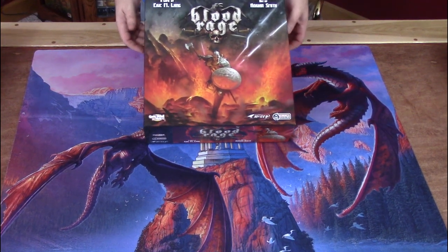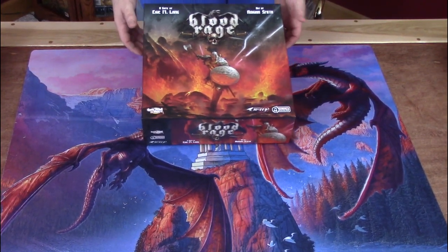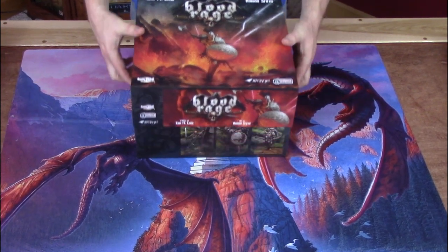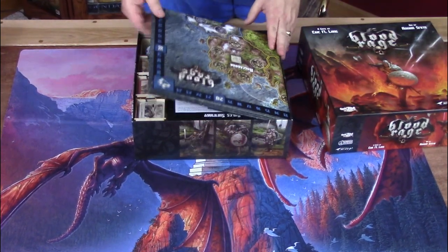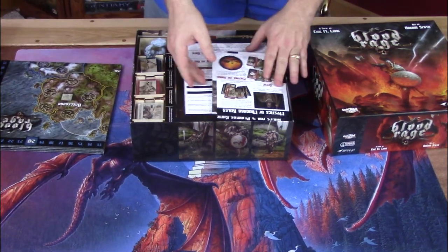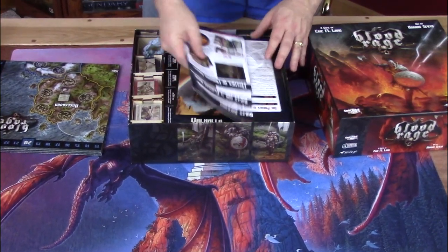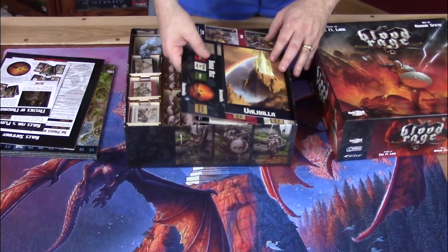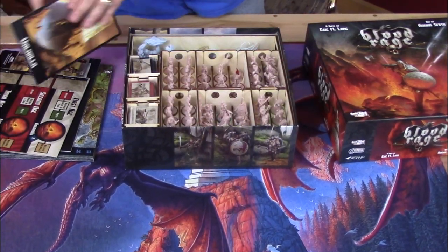Okay, here's one of my favorite games of all time, Blood Rage, and you gotta have an insert for this. And Meeple Realty has made a really neat insert for Blood Rage. All of your boards and everything fit in here. This is the full-blown Kickstarter version, so all of the player boards, Valhalla, all that is in here nicely across the top. The box fits down nicely.